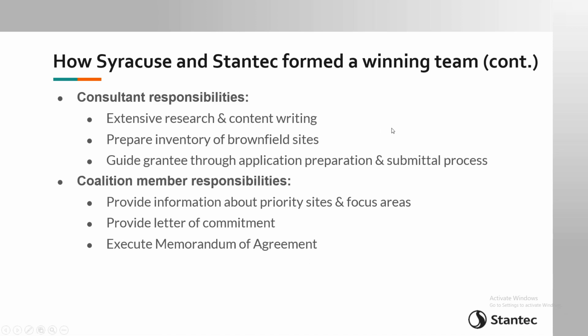As a consultant, there's quite a bit of research and content preparation that's involved in municipalities or communities where there is not a good existing inventory of brownfield sites. That's often a task that we perform. And then we guide the grantee through the application process and the ultimate submittal of that document to EPA. In this case, the city and county IDAs, as coalition members, were asked to provide information about their priority sites and areas that they wished to focus on with the grant. They are obligated to provide a letter of commitment and also to execute a memorandum of agreement.